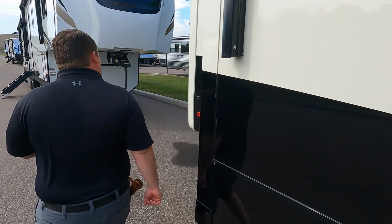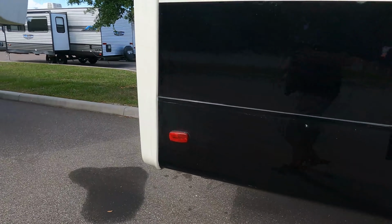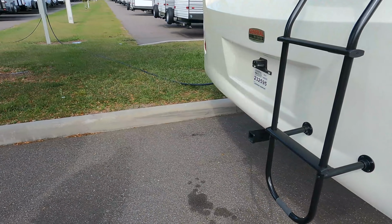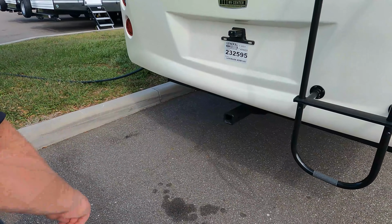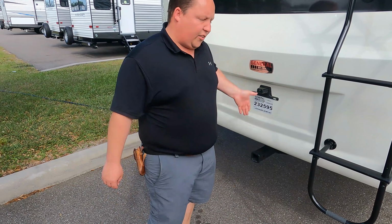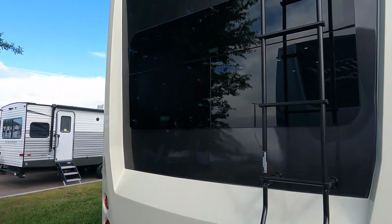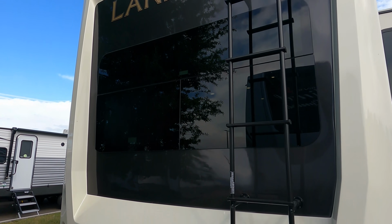Coming on down the side here. Right there, that underneath, that's where your spare tire is, spare tire carrier. Coming around the back, no bumper for your stinky slinky. You do have a hitch. It is rated for 300 pounds of vertical. It is not rated to tow behind this. And right there, it is prepped for the Furrion backup camera system.